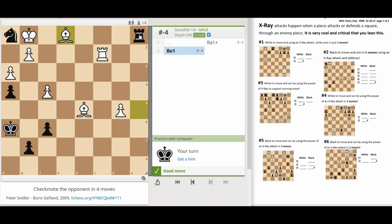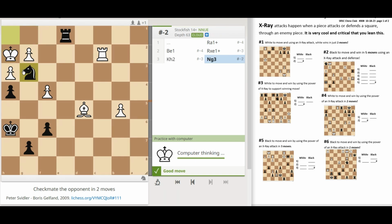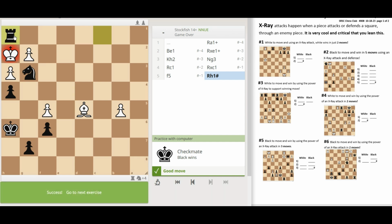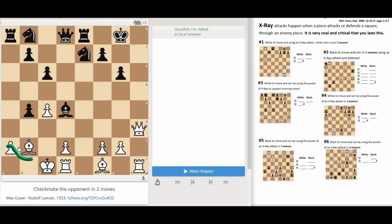Black chooses to block the rook with the bishop. I don't know why he didn't choose to block with the white rook. But now you have... I see why. That is a defense, but it requires an extra step. Checkmate.